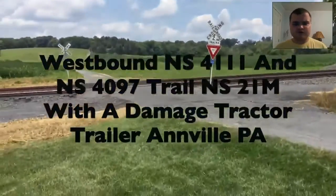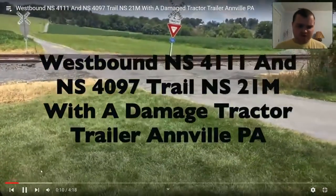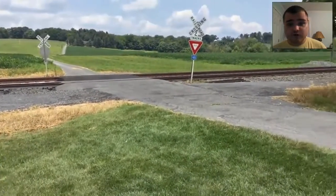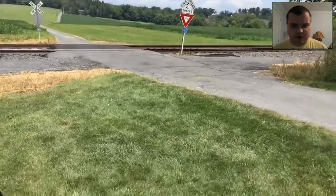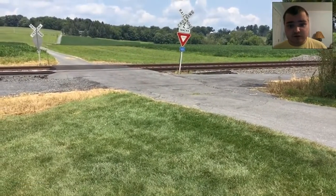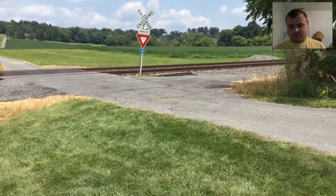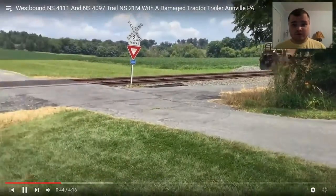NS4111 and NS4097 trailing NS21M. Oh yeah, I remember this from July 28th. And it had a damaged tractor trailer. You know, the train station street railroad crossing signs, the stop signs have been replaced with yield signs. But that was 2020. I didn't go up last year. But I went up this year in 2021. But this is a new year. So I just want to say, okay, here comes 21M.